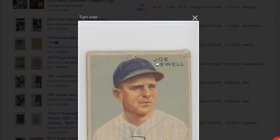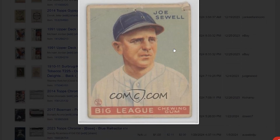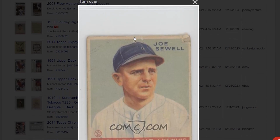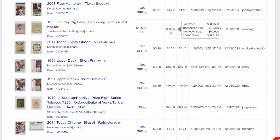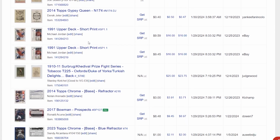Jasul over here, I purchased this one off the site. I think $15 or $20. Most people would pass because there's two pinholes. There's a destroyed, mangled corner, but if you get rid of that, it's not a bad looking card, even with the pinholes. And $38. Okay. Another one over here.